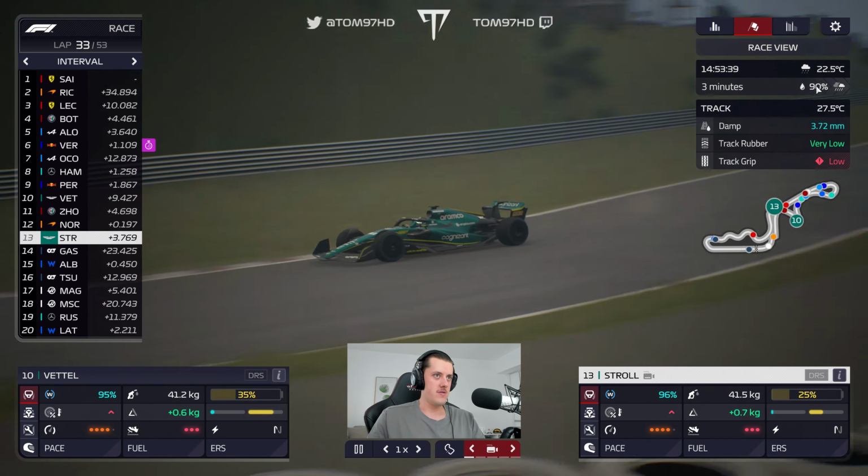The track's not drying fast enough. We're going to have to take a couple laps of pain here. And we're going to drop out of the points. There goes Zhou. And Lando's going to follow. Oh, this is really bad strategy now. It's a bit unfortunate. I can't believe we got swindled.